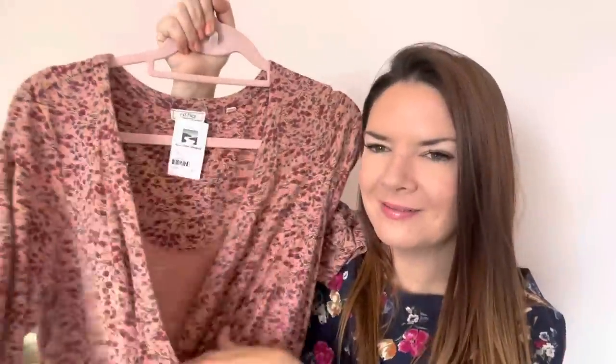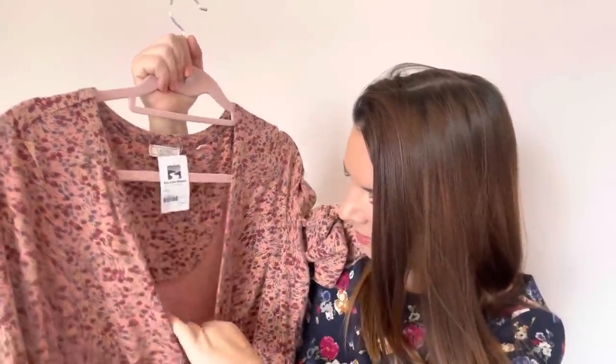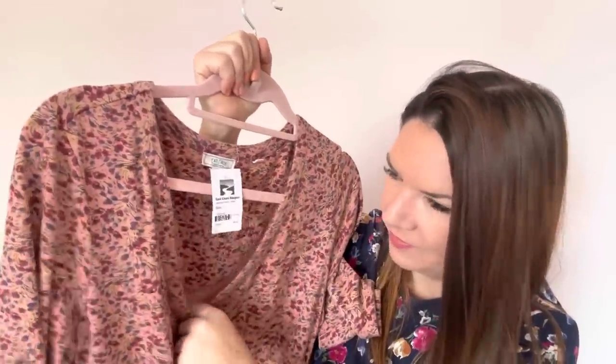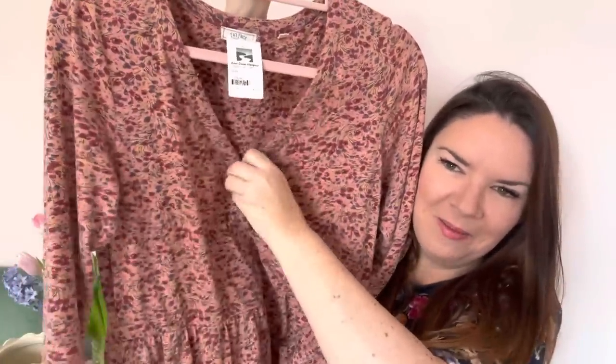The V is a bit deep here, so I'm going to have to get a little pin, because otherwise I'm going to be exposing myself. So I'll get a little pin here, a little thingy, and just go, meh, so it's not like, oh, hello, here's my whole cleavage for you. So I shall keep my modesty and get a little thing and, you know, go, meh, there. But it's gorgeous, isn't it? I love that. I love you.